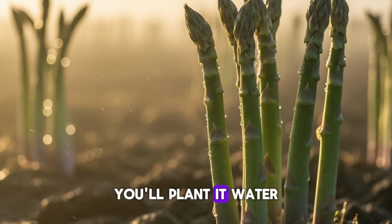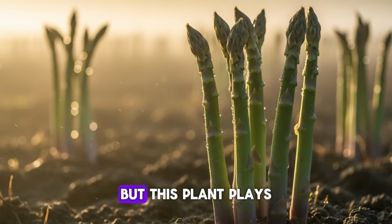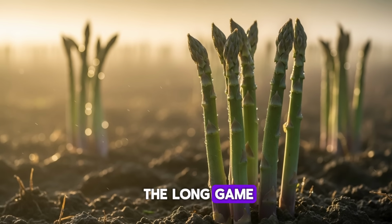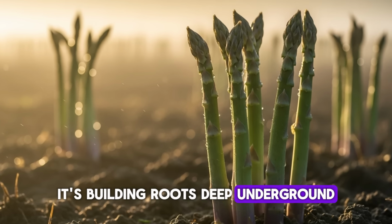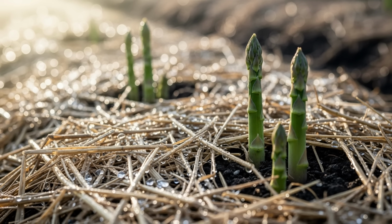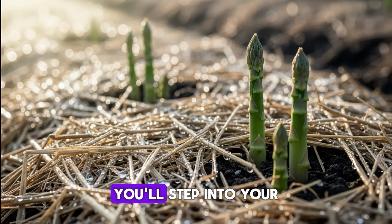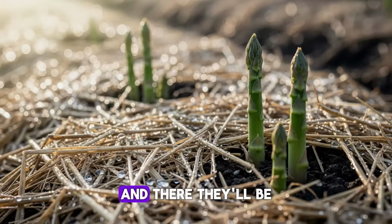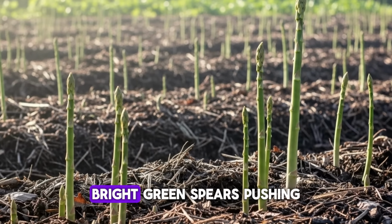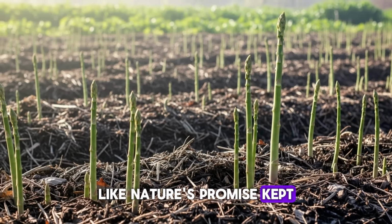The first year, it may test your patience. You'll plant it, water it, and wait, wondering if it's even growing. But this plant plays the long game. It's building roots deep underground, preparing for years of steady harvests. And once it takes hold, it becomes unstoppable. You'll step into your garden one morning, and there they'll be. Bright green spears pushing through the soil like nature's promise kept.